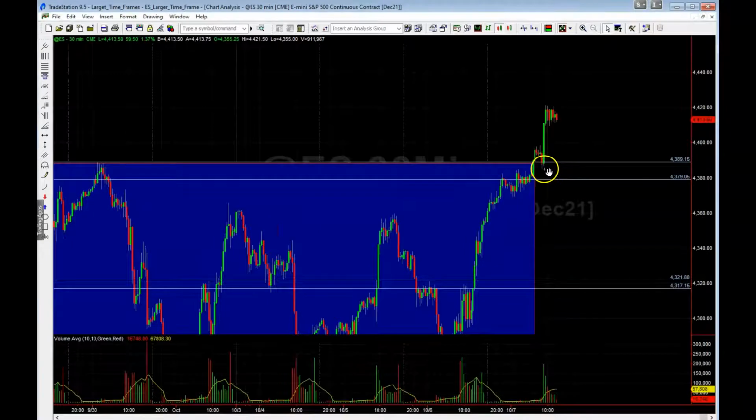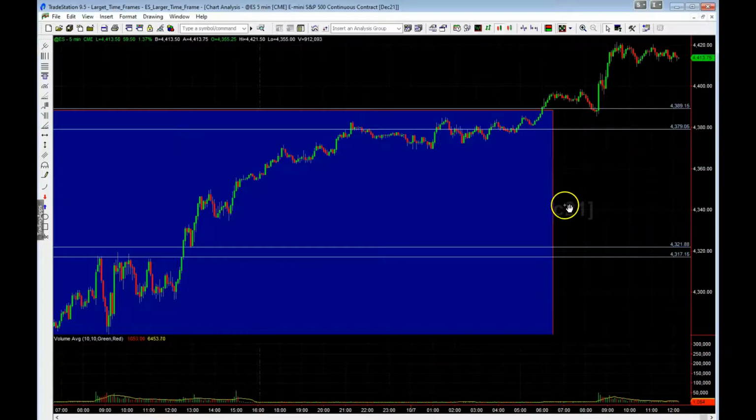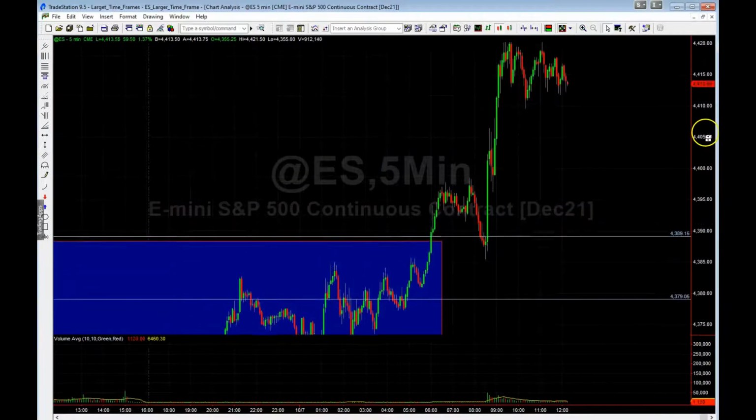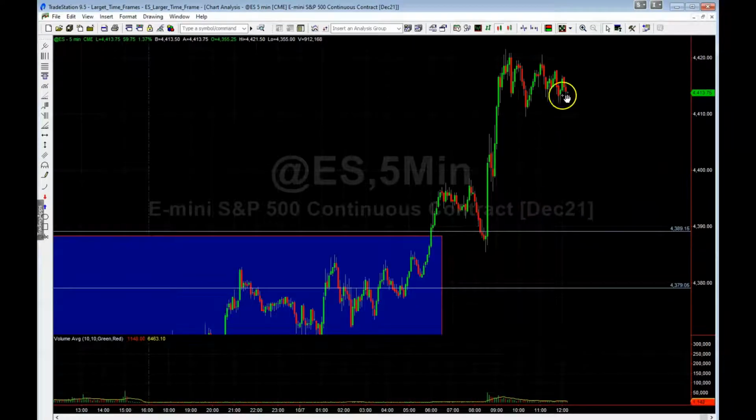And so, if you were aware of this area, you could get long this even if we go back to a 5-minute here. So this would be the area. It looks a little bit more, because this is a big move, right, for one day. And so this was the overnight. It had broken above that huge area and had come back down.